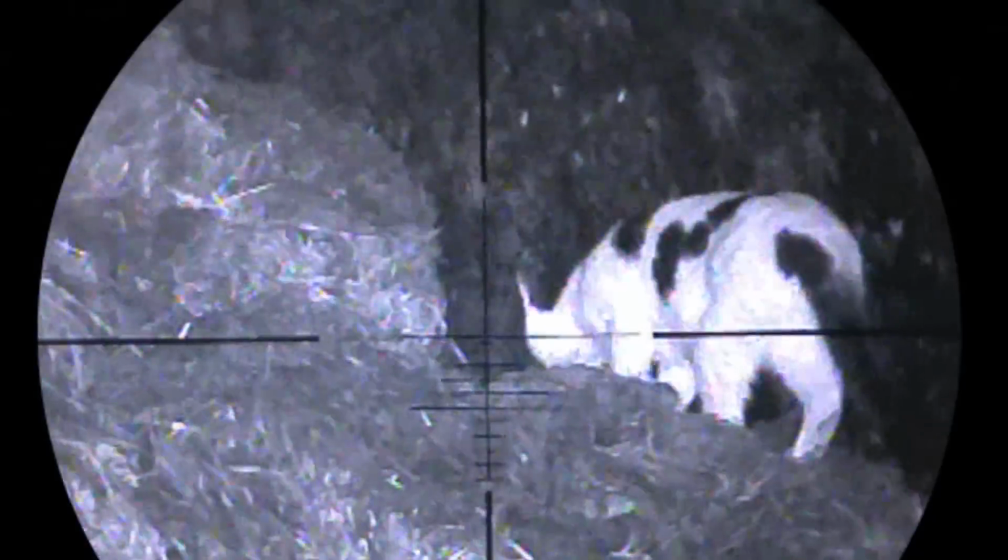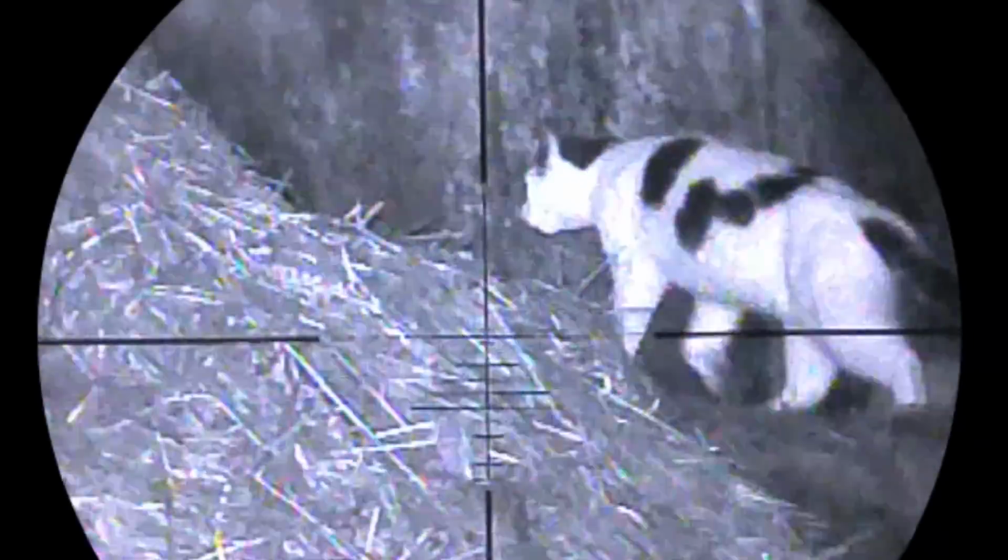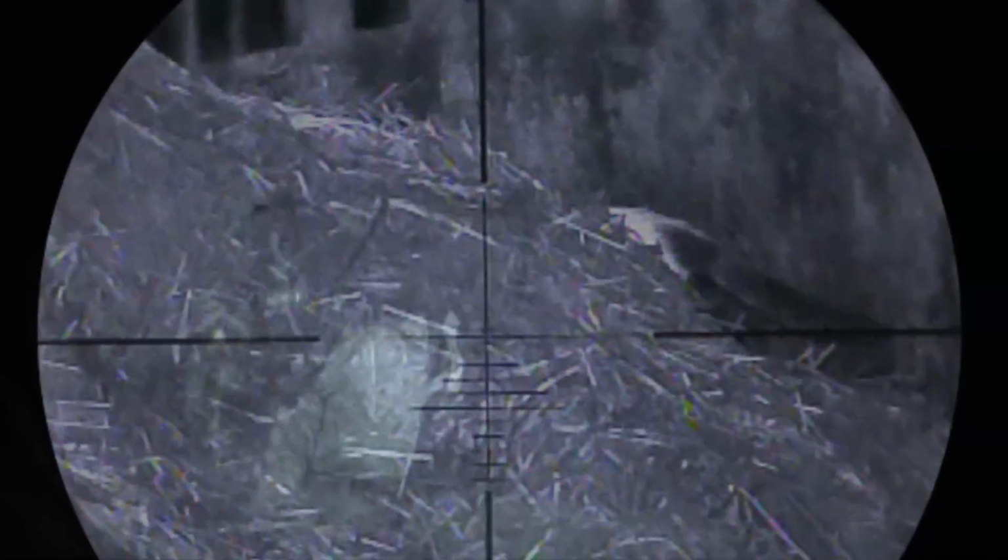Thankfully though, it finally got bored and moved off. Either that or it was going to find somewhere to sleep off a big belly full of meal. So I give the area a few minutes to settle before starting to scan again, hoping this time that I would find something other than a cat eating my bait.